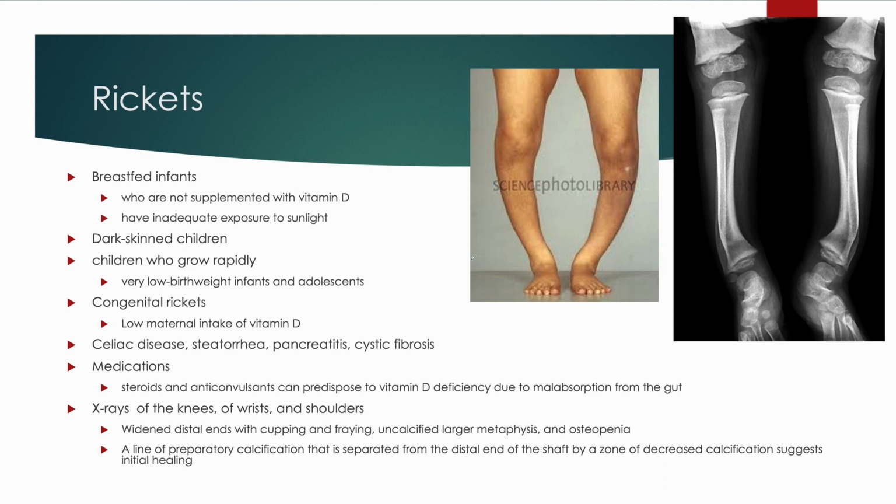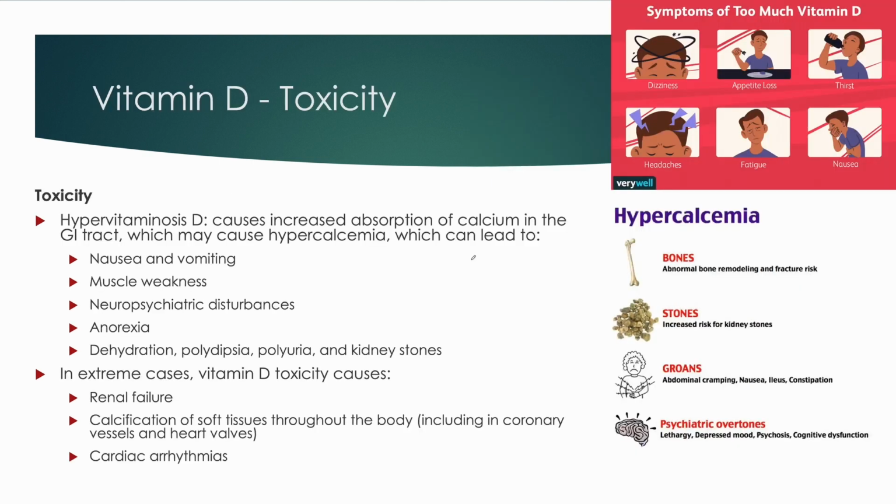And, you know, they're also combined with malnutrition syndromes and certain medications. And we have to get x-rays to look and see what's going on and treat them accordingly. We will go over this more in depth in the orthopedics section.